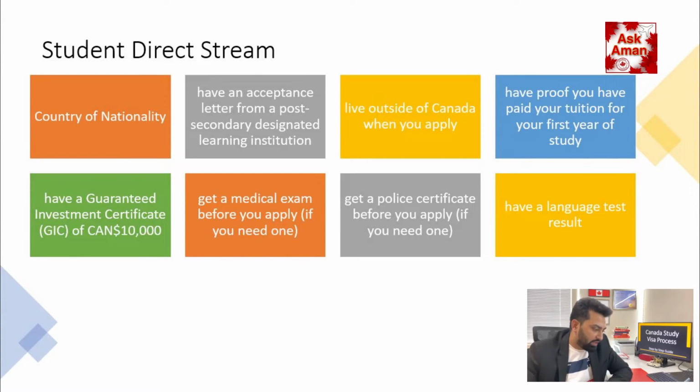Then you have to have a Guaranteed Investment Certificate, which is a GIC account, with a minimum of $10,000 deposited into it. A GIC is usually an account with a Canadian bank, and the $10,000 deposited in that account will be slowly released to you when you come to Canada and you're continuing your studies in Canada.